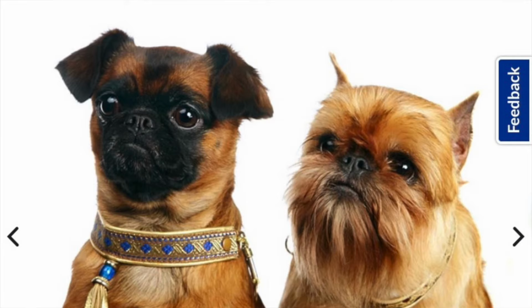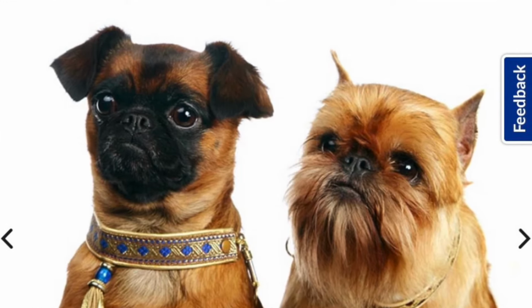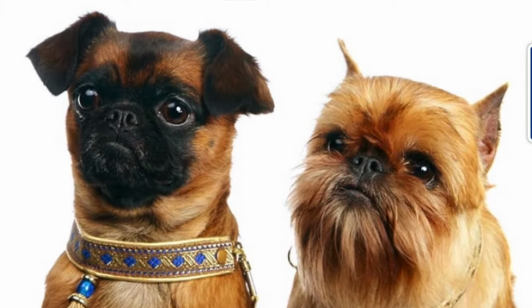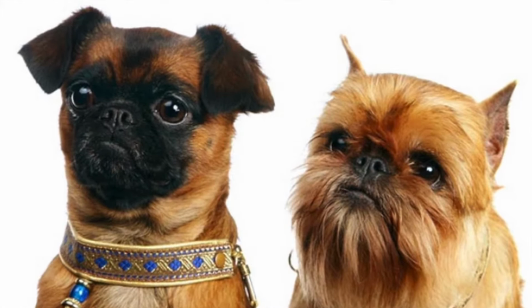And now for my favorite part of the video, the grooming part. So Brussels come in smooth coat and rough coat. So the smooth coats will be shedding. It's usually like the spring and the fall for about 2 weeks. That time you'll be needing to brush them more frequently, but besides that, you can brush them like once a week. You can use like a rubber curry brush. Those work great for smooth coated dogs.